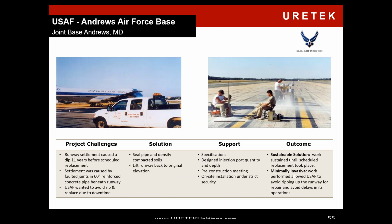This is the last case study we'll look at today. Most of you may not deal with military or commercial airport operations, but this project is a good example of how deeper problems cause problems at the surface. And the good thing about this project, we have verified long-term results. Almost all the factors involved on this project are found on almost every site, no matter what the use is.